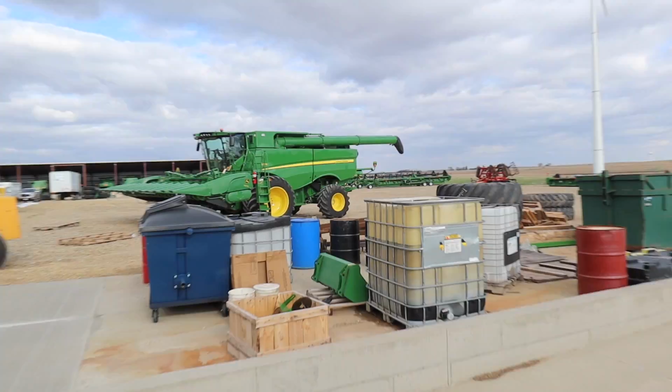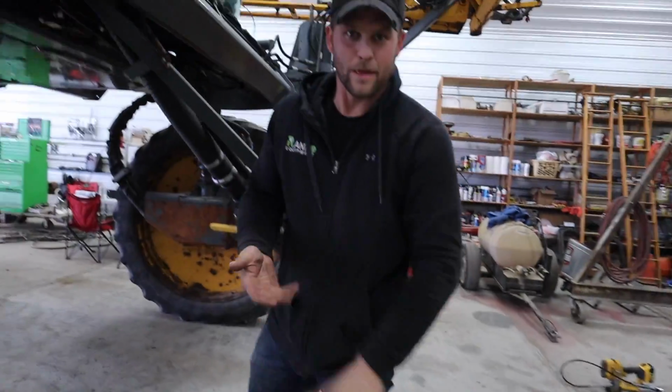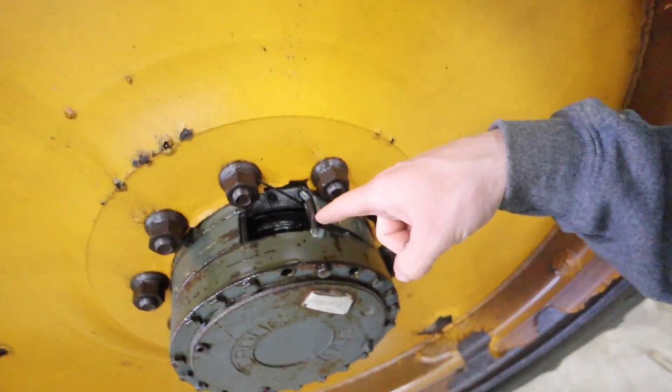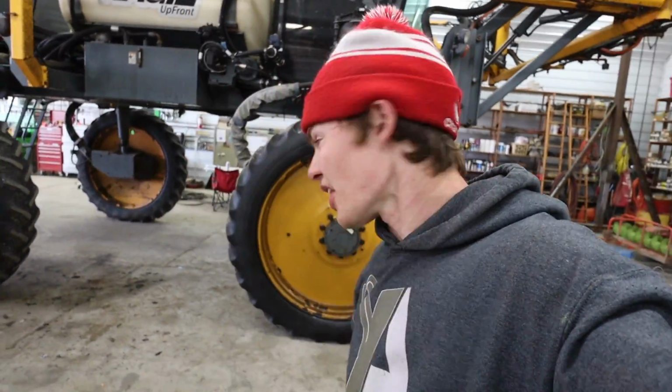You're good to go. Ooh, that's kind of pretty. I'd be pretty curious to know what happened there. Jordan showed up to save the day again. So we need to get this jacked up. The hub here is absolutely destroyed. That hole is not supposed to be there. We got new ones, about a $5,000 part. We're doing what we gotta do.